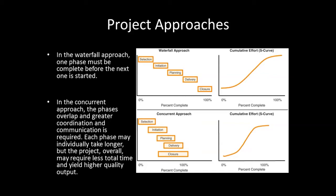In the second type, the concurrent approach, tasks are performed in parallel with each other. You might have multiple tasks being worked on by the same people or different people, and the project life cycle will probably be shorter than the waterfall approach. But the trade-off here is that with the concurrent approach, there's going to be more effort required of the team members when things are being done in parallel together. So with the waterfall approach, the effort distribution is more broad, and with the concurrent approach, you'll have a shorter life cycle, but there will be more effort requirements within that shorter time.